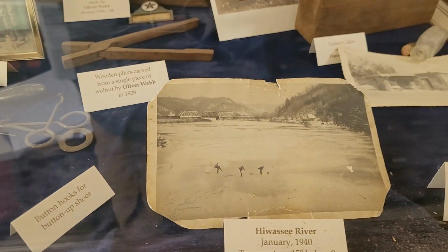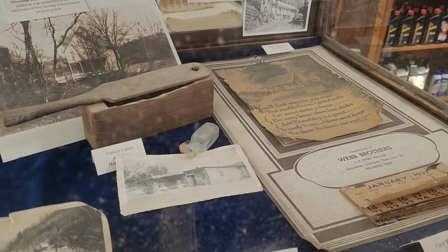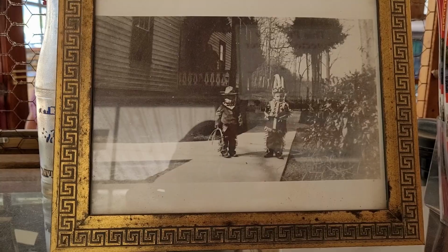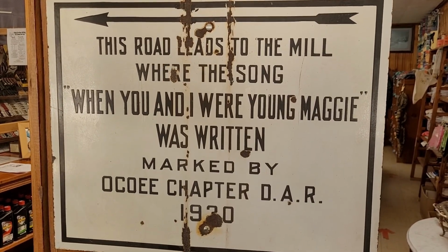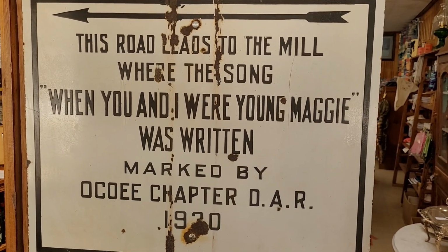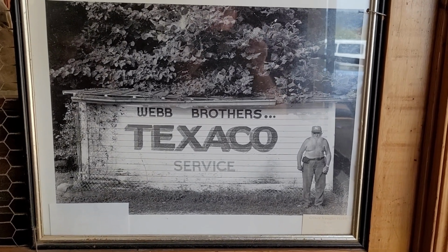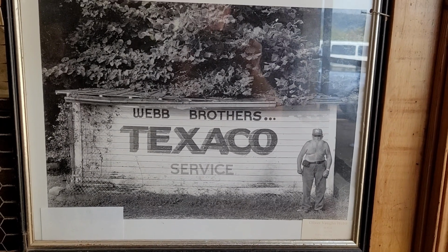Some more pictures and memorabilia of some of the local families around here. Here's something that's unique. It looks like an old road sign that was taken down and put up on the door here coming into the old post office. And here's an old sign, or picture I should say, of the old sign that was out front. Webb Brothers Texaco Service. It must have been sitting out front at one time.